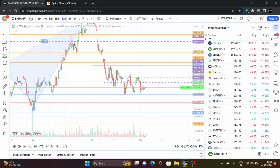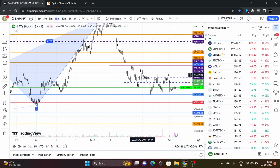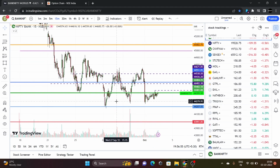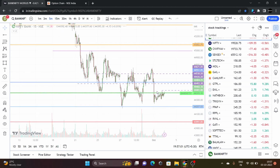Even in 30 minutes it is the same case. Even if you shift to 15 minutes, it's the same case. There is no harmonic pattern, no ascending triangle, and no other patterns which have been formed, because if you observe closely, there has just been a gap up, gap down, gap up, gap down, which is not valid for creating a pattern. So it just consolidates. Now what will happen tomorrow?